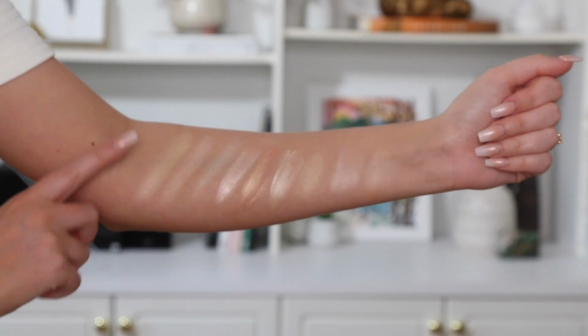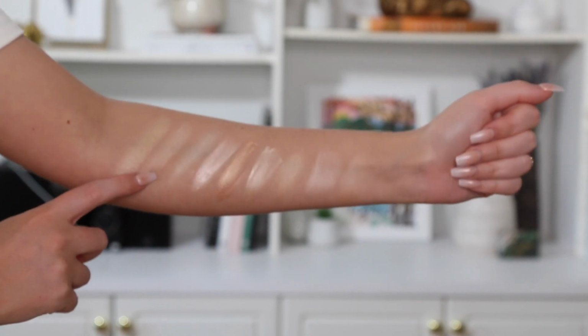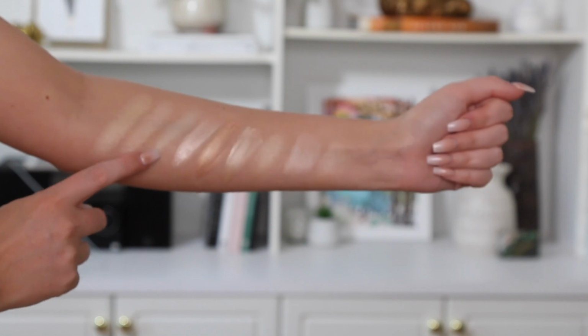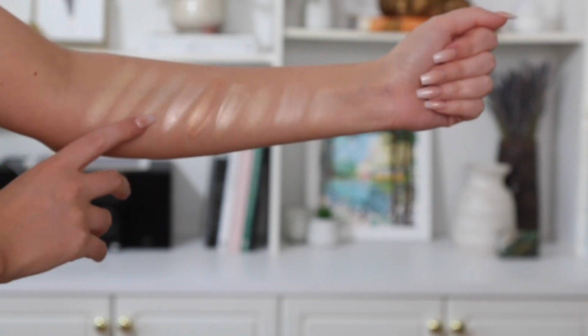I'm going to swatch these all side by side. You're going to need to give me a moment. I'll be right back. The first one that we have here is the powder highlight. That is Anastasia Summer. Then we have Urban Decay Sin. So you can see right beside it, it's a lot more beigey champagne, not as gold as Summer. Then we have the Marc Jacobs Glow Stick in Spotlight.